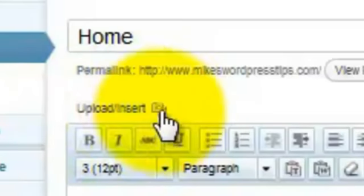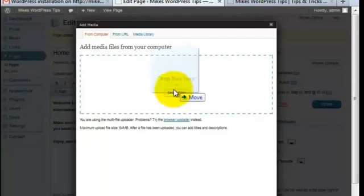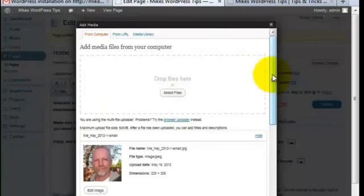Right here it says upload insert. Just click on that little icon there. You can drag a file from off camera. I can drag a file from off camera here. You can drag and drop it right on there. Makes it easy for your files, or you can select and browse. I'll try to find a file I can put in there. Oh, we'll put this one right in here. There we go. Okay, I just dragged and dropped that. You can also browse for it if you'd like, as I said.